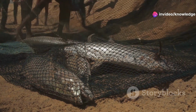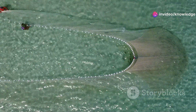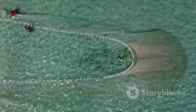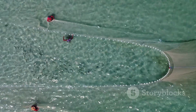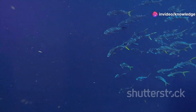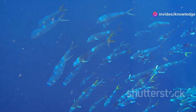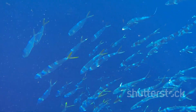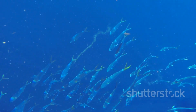These practices include using eco-friendly fishing gear, reducing bycatch, and protecting critical habitats. By adopting these methods, fishermen can help ensure that tuna populations remain healthy and productive. They ensure the long-term health of tuna populations. Healthy tuna populations are vital, not only for the ecosystem, but also for the economies of many coastal communities that rely on tuna fishing for their livelihoods.